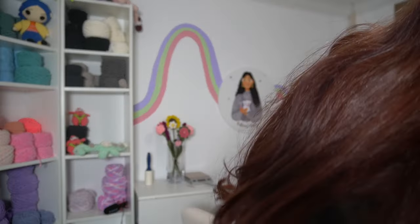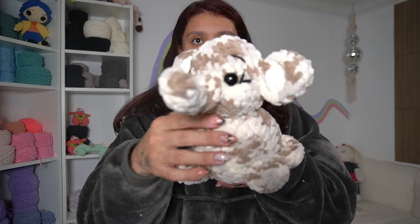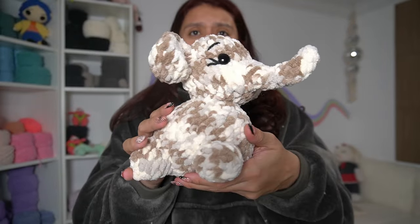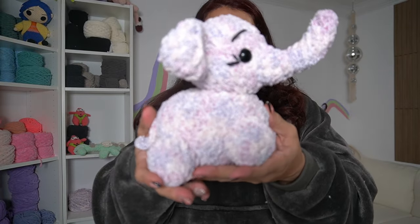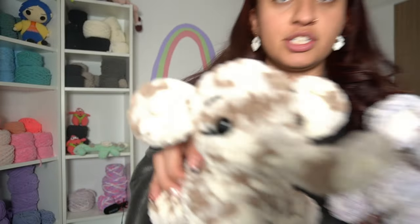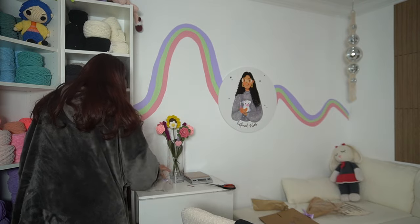And then I have this one with this brunette blanket variated yarn. Oh, I love how this one came out. I'm obsessed with the color. And then look at, I did this one. I've been dying to use this brunette blanket frosted. Come on, this is so cute. And I added lashes to her and lashes to this one. I love them. So I have three elephants for my next market.